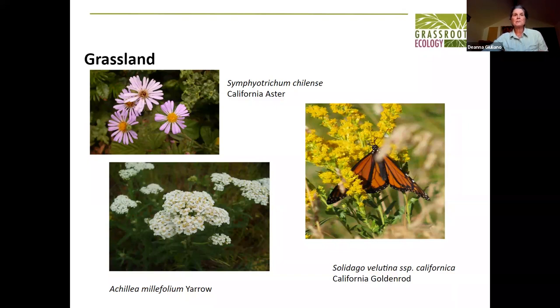Our California aster and our California goldenrod are some of our late bloomers, which is really great because there's not a lot that flowers in the fall. And these two start in the summer and go through fall. So it's a great source of nectar for bees and butterflies. And a great seed source for birds like juncos and little seed eaters.